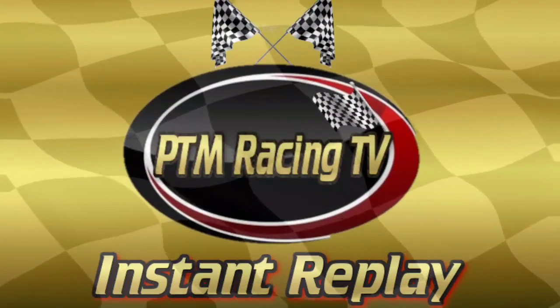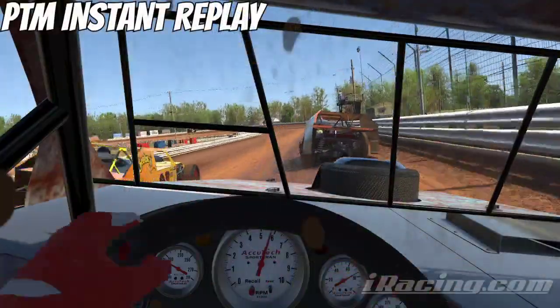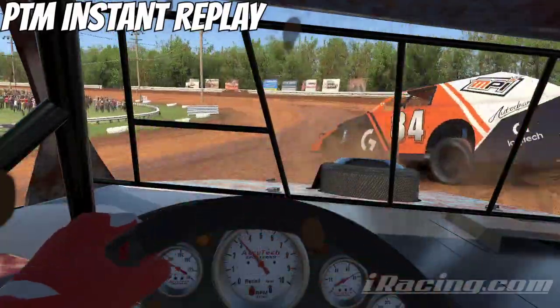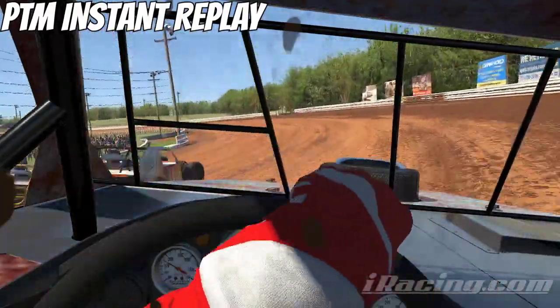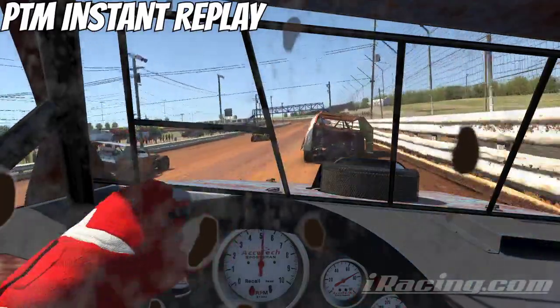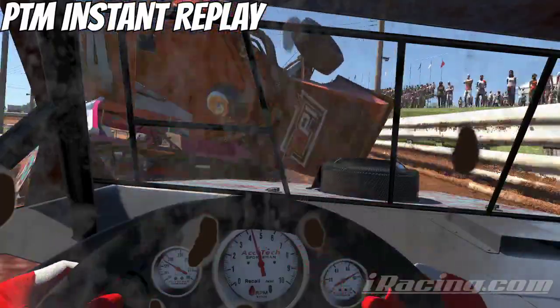Here is the onboard camera of Joshua Godinez as they were coming around turn one and two. Here's what he saw. See him just working the throttle. He's trying to go to the outside, more looking for a run on Hofford. Backs off. Hofford gets the run, then smacks the wall. Goes up, up, and watch out. Oh no.